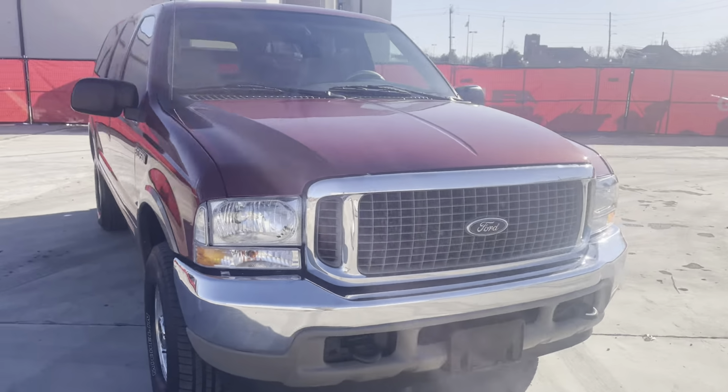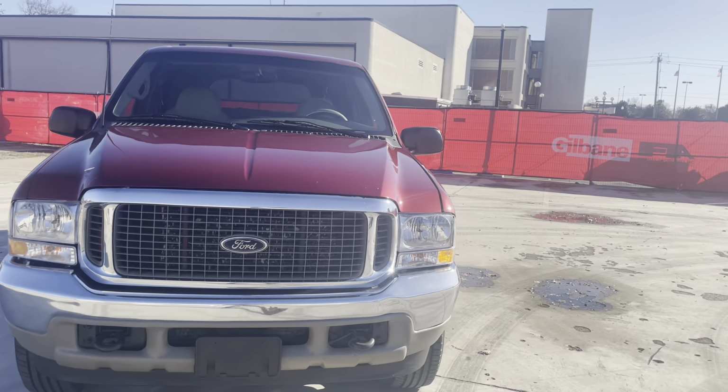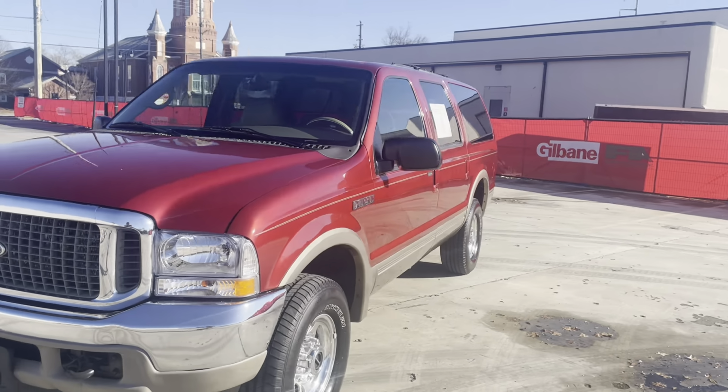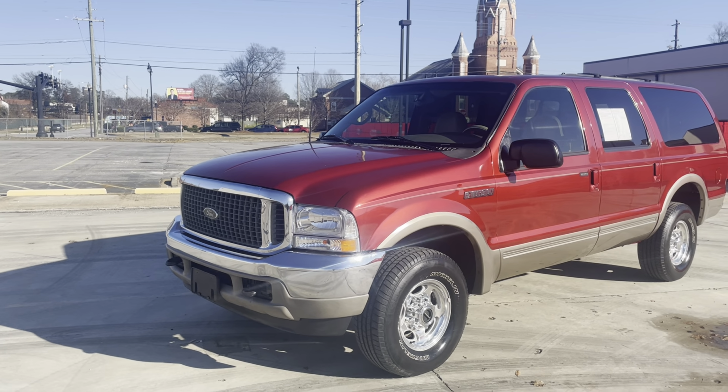So, it's got a total loss on the Carfax. Does that mean it's got a salvage title? No, sir. This vehicle holds a clean title. Now, I know you're probably confused. Why does it have a total loss on Carfax, but it's a clean title?